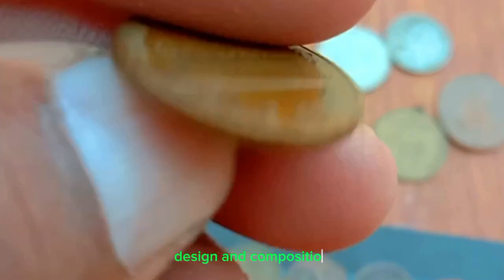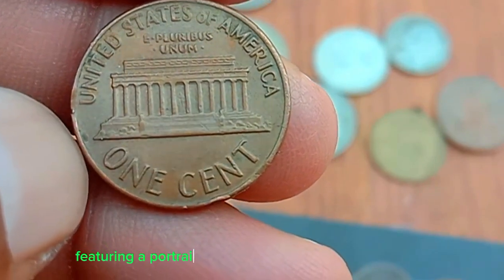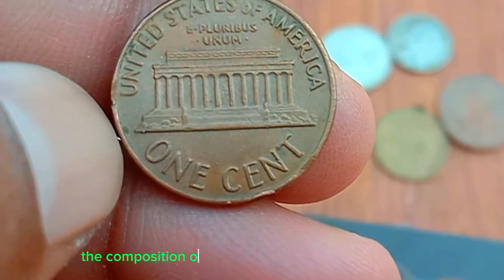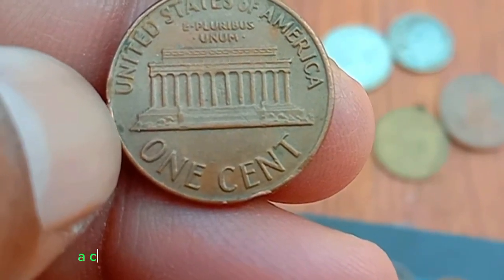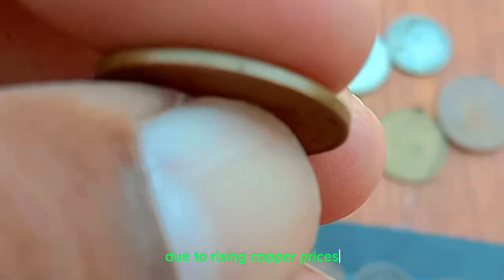Design and composition. The design of the Lincoln cent remained consistent in 1971, featuring a portrait of Abraham Lincoln on the obverse, front, and the Lincoln Memorial on the reverse, back. The composition of the coin consisted of 95% copper and 5% zinc, a composition that remained standard for Lincoln cents until changes were made in later years due to rising copper prices.